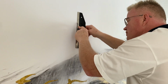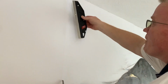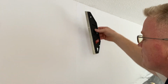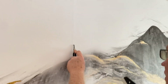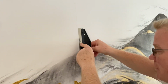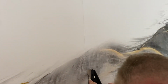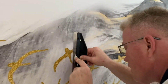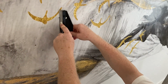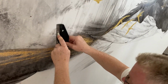Okay, I promised you I would show you a video on busting the seams. I'm taking a steel edge, making sure that I hold it halfway from the edge toward the middle, ensuring that I'm only cutting through half of my bleed. I don't need a level because I'm using the edge of the wallpaper to be my guide. I'm consistently a half of an inch away from it. And you don't need a level for that. You're just using your eye.